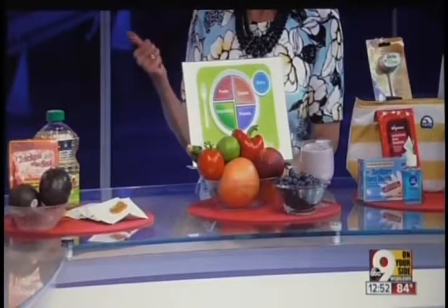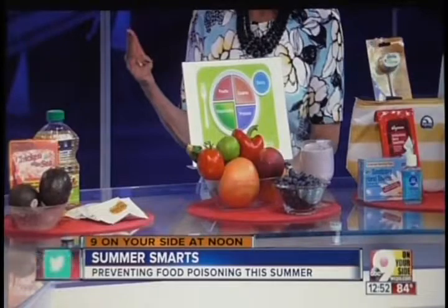And since July is National Blueberry Month, let's just focus on why it gets a whole month. These are like little blue dynamos. A handful, about a cupful, has 80 calories. They're packed with fiber, flavor, vitamin C.